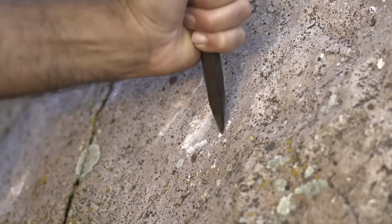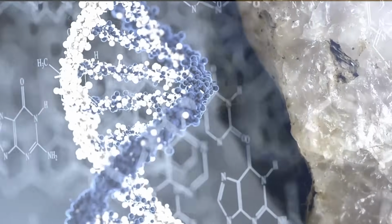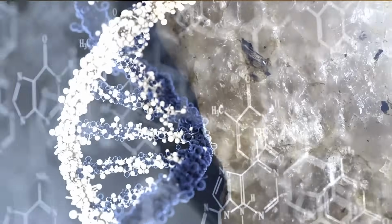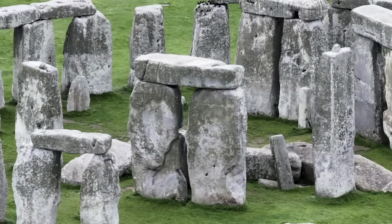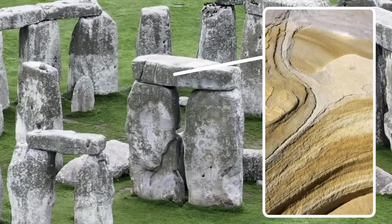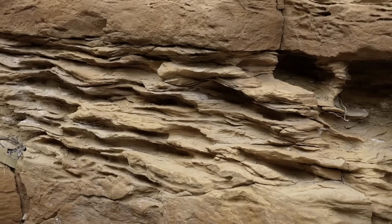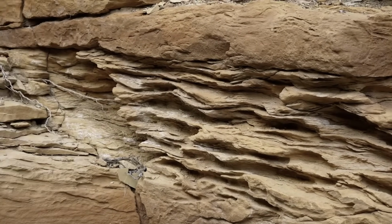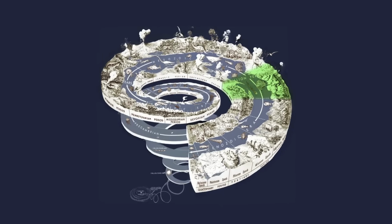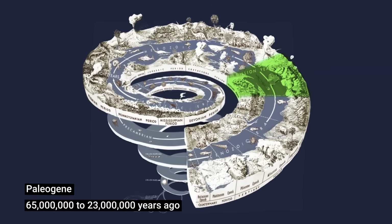To figure out where a rock came from, scientists first have to study their composition. This is like checking the rock's DNA. Then they cross-reference the structure of the rock with minerals in the soil to see if it's a match. Most of the sarsens we see around southern England are actually made of a type of sandstone known as silcrete. Think of silcrete as sand that's been hardened by underground water processes over millions of years. This process mostly happened during a period called the Paleogene, about 65 to 23 million years ago.